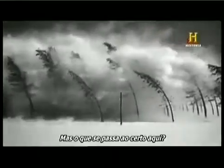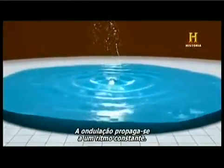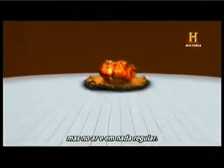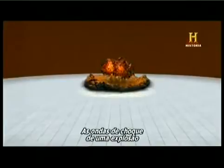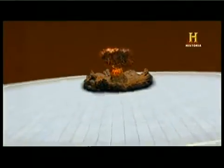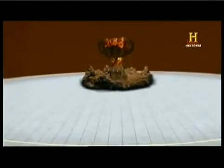But what's really going on here? Imagine a pebble dropping into a pond. The ripples move out at a steady pace. An explosion is something like this, but in the open air, and not at all steady. Shock waves from an explosion can only move as fast as the speed of sound, so they bunch up, and that's what creates a wallop-packing pressure wave.